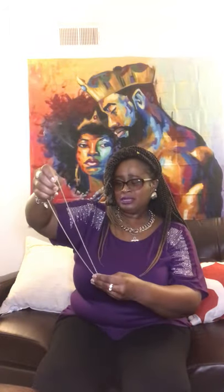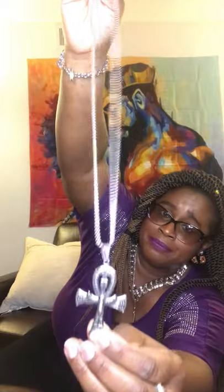I think it's about, I don't know if it's a 20 inch or 24 inch, guys. It's one of those. But I like it. I like the chain. I actually like this chain better than I did the other one. But it's made of stainless steel, guys, once again. And that's how the back looks, too. And that's the front.